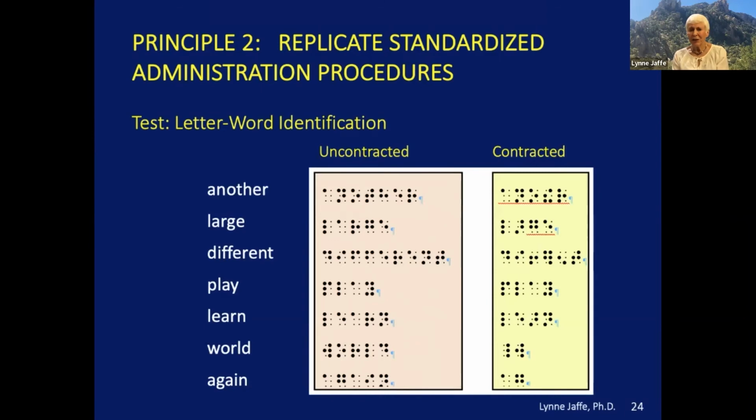The adaptation, we are administering it through the primary reading media, Braille. The response requires the subject to read the letters or the words. The adaptations don't change the task demands, except that we're presenting it in Braille.